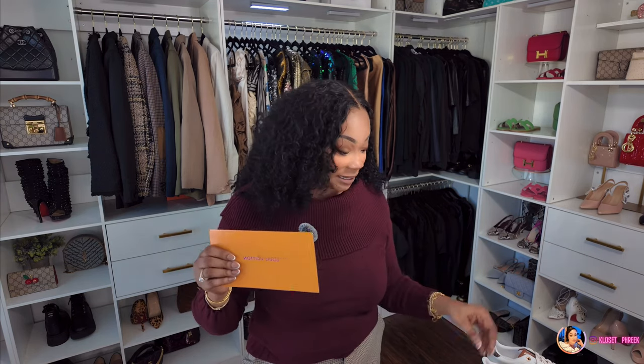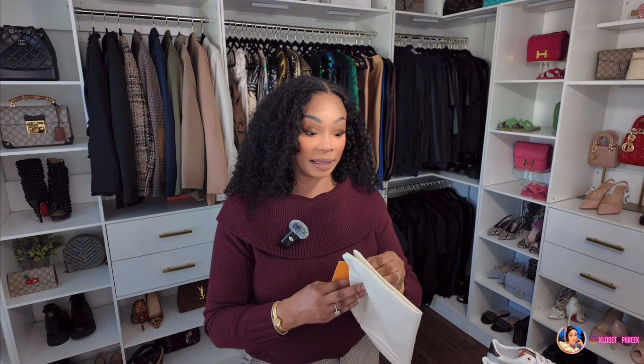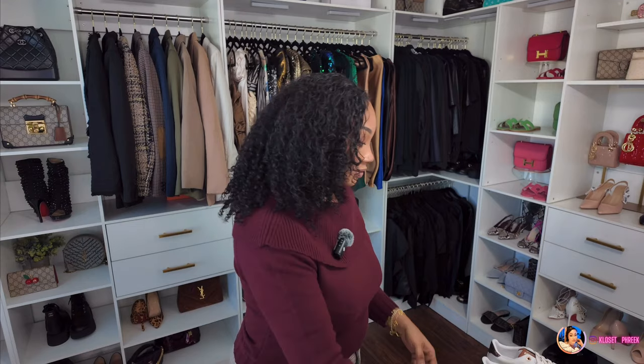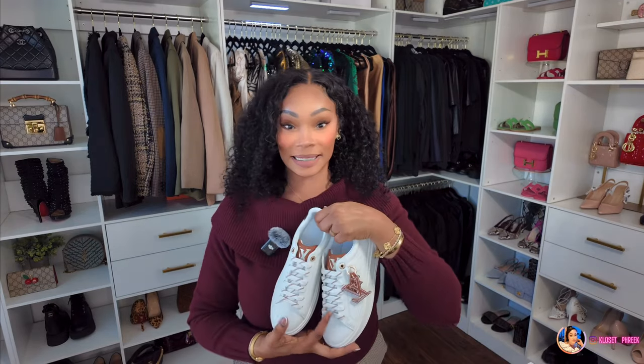When they sent it, it came over with the receipt, it came over with a dust bag, and in the Louis Vuitton shoe box. Let's just get into these sneakers.